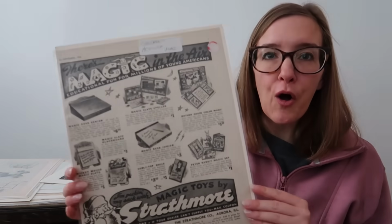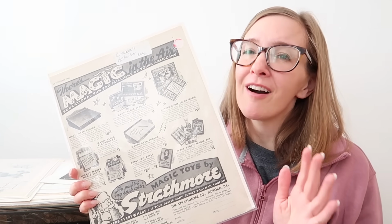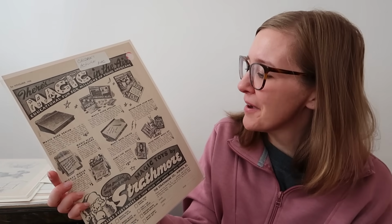There's magic in the air, educational fun for millions of young Americans. So these are all magic sets. Man, the days of David Copperfield on television, I used to love watching his show, especially when you would pick the number and somehow he would know what number you picked. That was all math, my friends, all math.